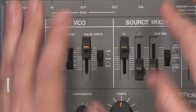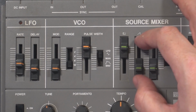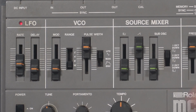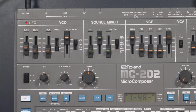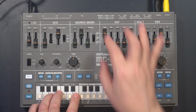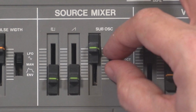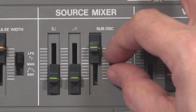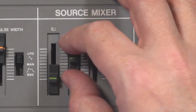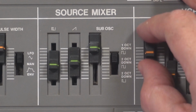We've also got a mixer here, so we can mix in the two waveforms and the sub that come out of the single oscillator chip. So here we go. There's a saw. And a sub, which goes 1 octave down with a square, 2 octaves down with a square, and 2 octaves down with a narrow pulse. And bringing them together is rather lovely.